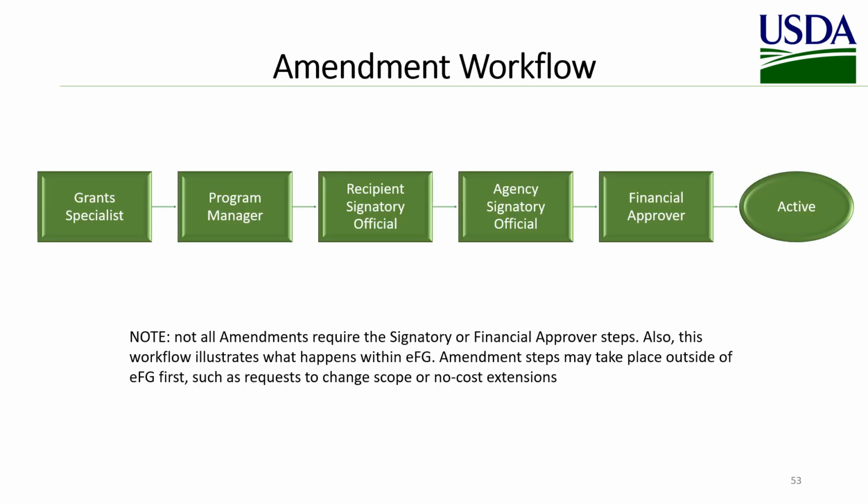If the changes being requested require a formal amendment to the agreement, this illustrates the workflow of the routed amendment in EasyFed grants. Please note, not all amendments require all these steps to become active, and some steps may occur outside EasyFed grants to initiate the amendment. For example, no cost extension requests.